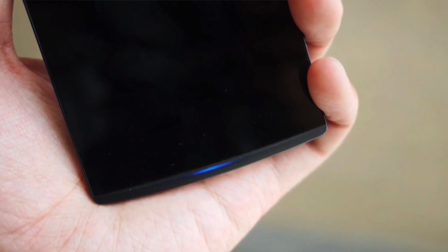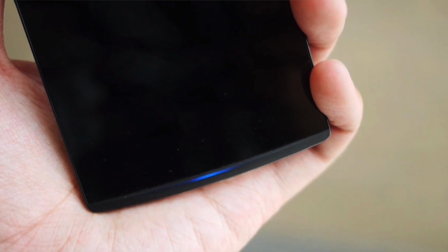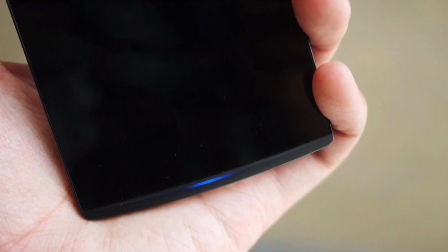iPhone users, I'm not too sure how you guys survive without having any sort of notification without turning on your screen. On the Oppo Find 7, it is no different. It will be displayed on the bottom of the device. From the pictures and the test units, as I mentioned, it looks extremely integrated and elegant, and I'm sure you can change the colors that are being displayed as well. And that's pretty much the top 5 features of the brand new Oppo Find 7.